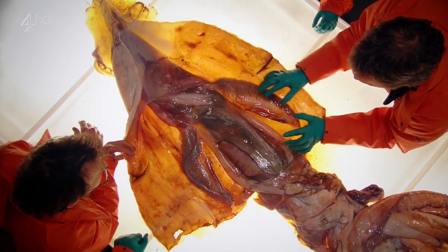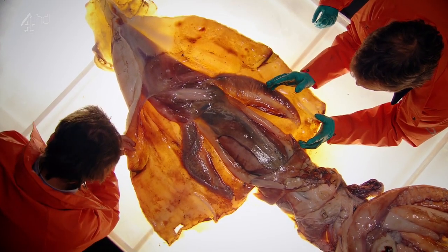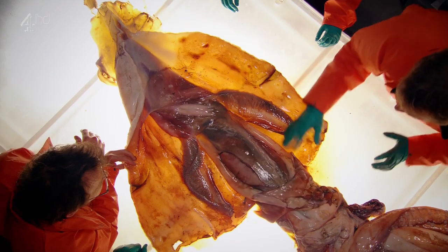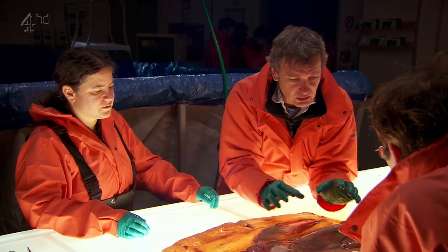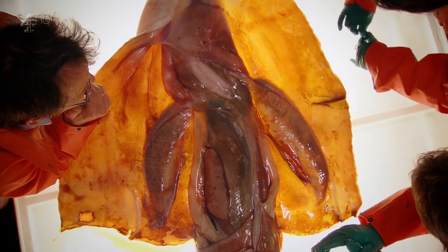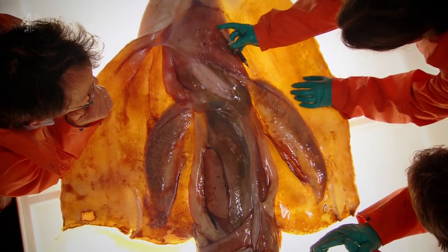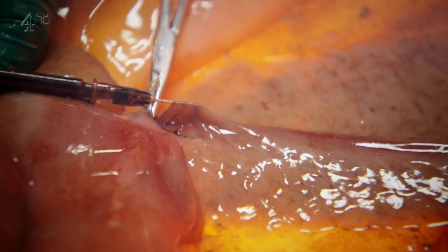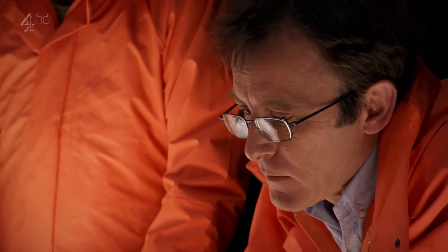Jet propulsion requires a lot of oxygen to power the giant squid's muscles. It breathes using gills. Can we take a closer look at these gills? What we could actually do is start doing some injection. We're going to put some dye into this and see if we can light up the pathway. By injecting ink into the blood vessels, we can trace the blood circulation. Now that's lovely, isn't it? It's beautiful. Whilst this is filling up with the ink, let's just talk about this circuit here.